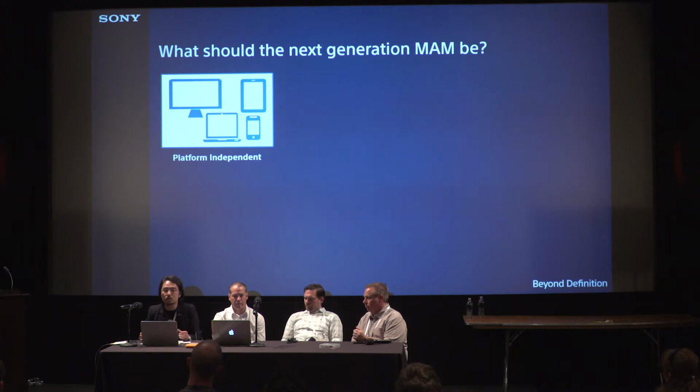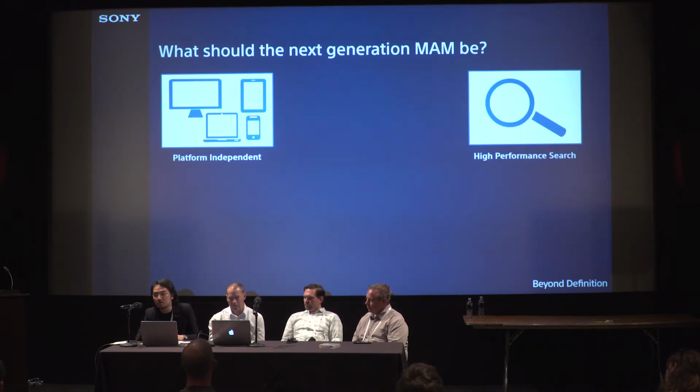For users, you should just open the browser. From anywhere, you should be able to access the system, right? And number two, high performance search. That's really the most important thing. Why can't you use the MAM system like how you use Google?